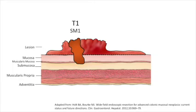Cancer invading more than 1 mm into the submucosa is associated with higher rates of lymph node metastasis, so even if endoscopic resection is successful, surgical resection and removal of local regional lymph nodes is still typically required to stage disease and reduce metastatic spread.